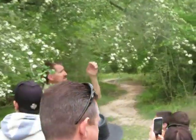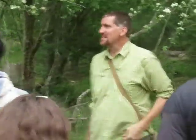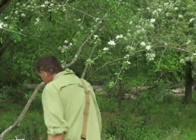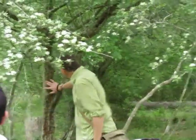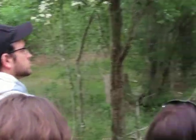Parsley Hawthorne. So this is one of the easiest to identify. If you look at the mature leaves, they kind of look like parsley, hence the name Parsley Hawthorne. And also the bark, it's kind of a scaly, peely sort of thing. The fruit in the fall have these red berries that are actually quite sweet and tasty.